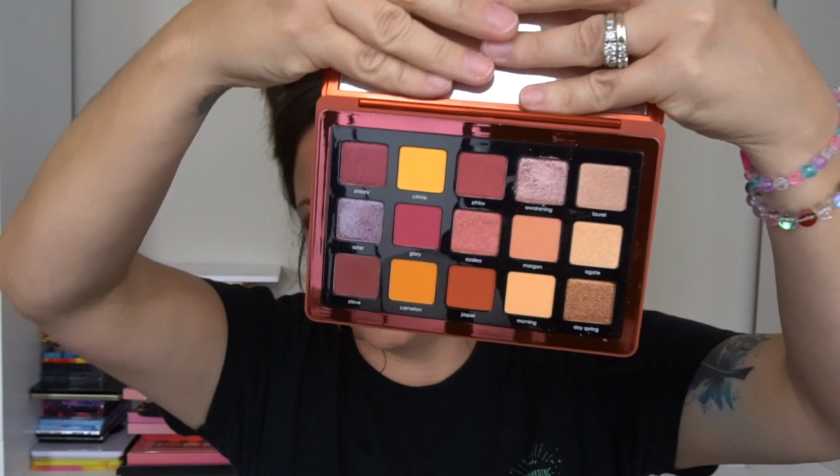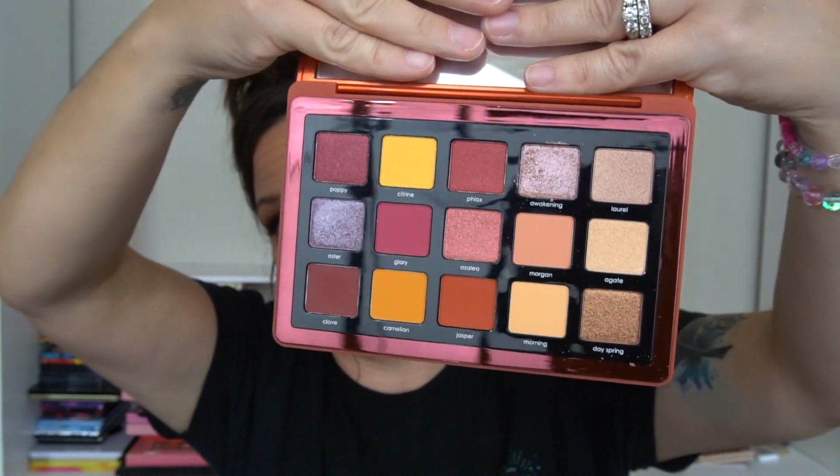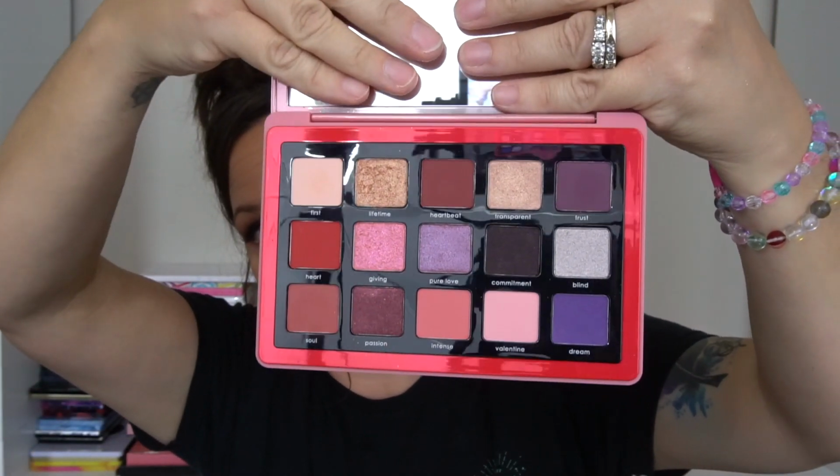I did appreciate when she started coming out with these smaller palettes, because the larger ones, these are like smaller. These are like $69. This is the Sunrise palette, excuse me. Sunrise palette. I'm keeping that. Just put those back over there. The Love palette.